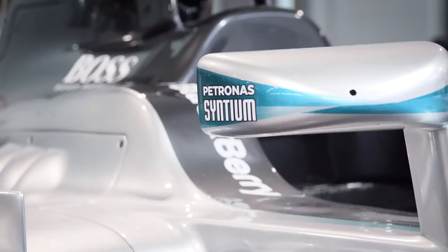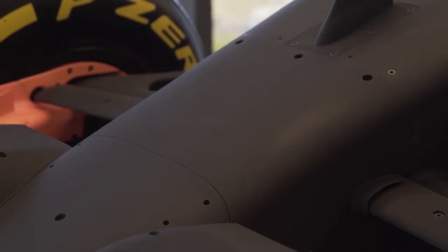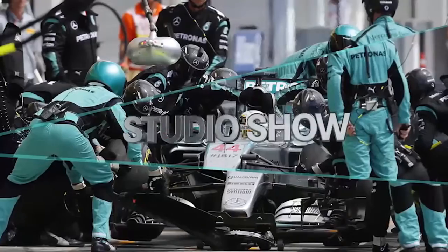On today's studio show though, I'm here at the factory to try and catch a glimpse of the W07. That is the team's new car for 2016. I'm also going to find out how different a wind tunnel model of the car is to the real thing. I'm talking tyres and tyre regulations for 2016, and if you've been away over the winter break, don't worry, I have got a roundup of all the news from the world of F1. Let's get on with the show.